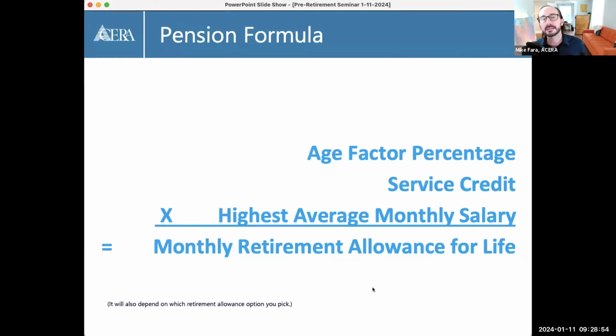The bottom line here is that because this is a multiplication, the higher any of these three factors in the formula are: the age factor percentage, the years of service credit, the highest average monthly salary, equals a larger and larger monthly retirement allowance for life. So when I said in the beginning of the presentation that throughout your career you're earning credit toward retirement, you are earning credit in these three categories. You're earning credit in the age factor percentage category simply by getting older.